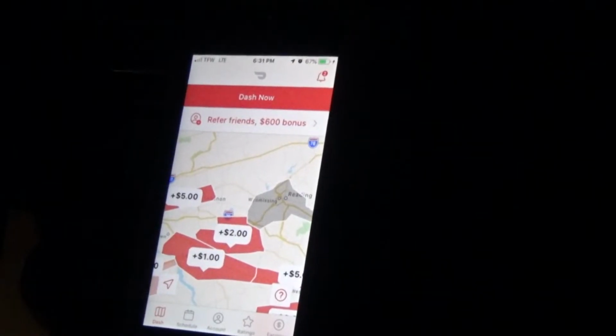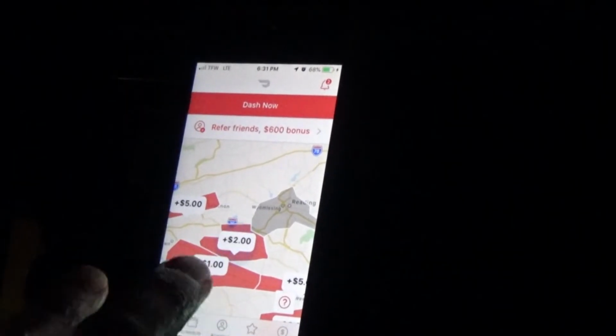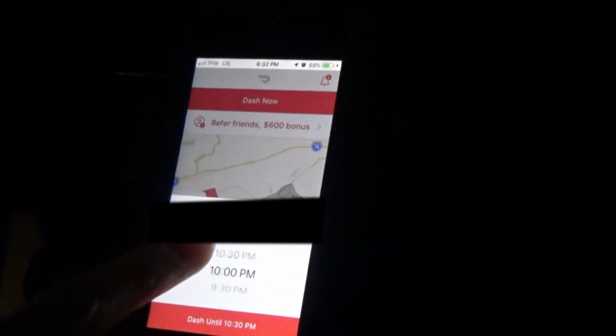It is Friday night and we're gonna go do some DoorDash orders. All right, so we're starting at 6:30 and as you can see here, all this red and the $2 plus bonus. So we're gonna hit dash now. We're gonna go till, let's go till 10.